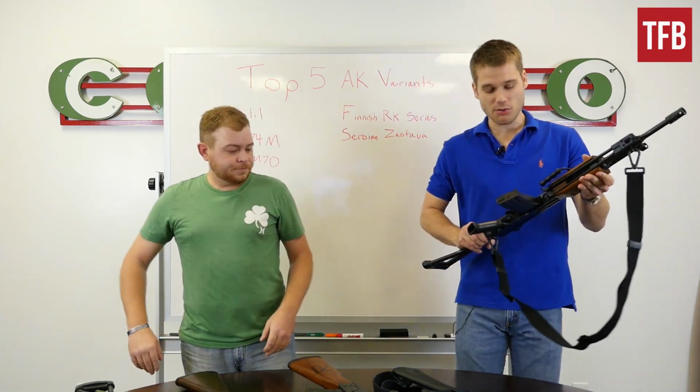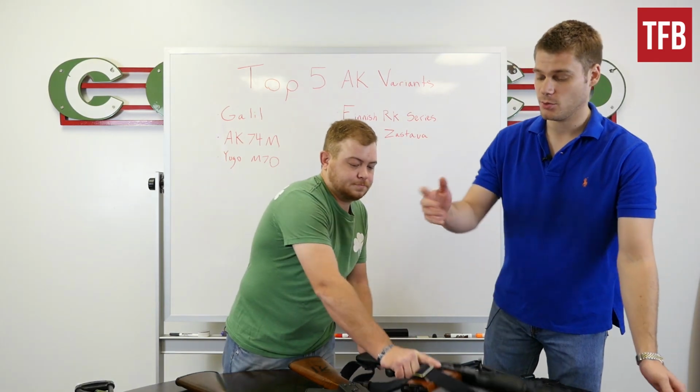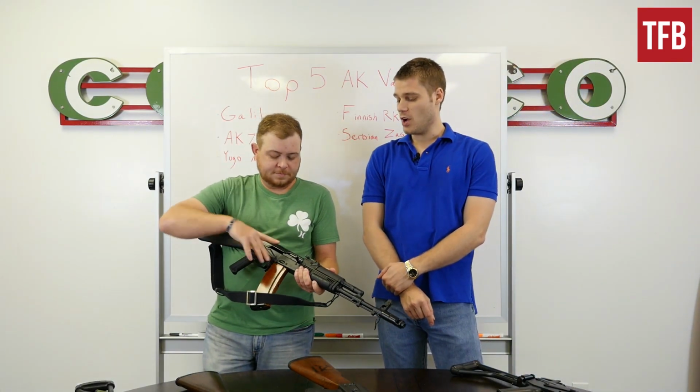The Galil is a fantastic rifle. Israel did a great job with taking the AK platform and adding some bells and whistles, or taking the RK, which is an AK. But next up, we've got a true Russian AK variant.